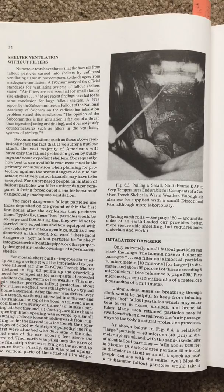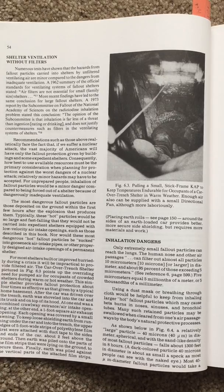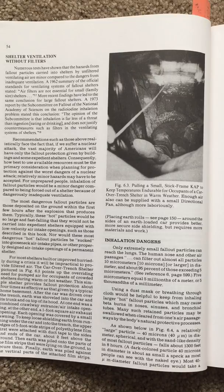So this simple shelter provides fallout protection about 4 times as effective as that given by a typical home basement. After the car was driven over the trench, earth was shoveled into the car and its trunk and on the top of its hood. At one end was a combined crawlway entrance air intake opening. At the other end, a 1-foot square air exhaust opening. Each opening was covered by a small awning.